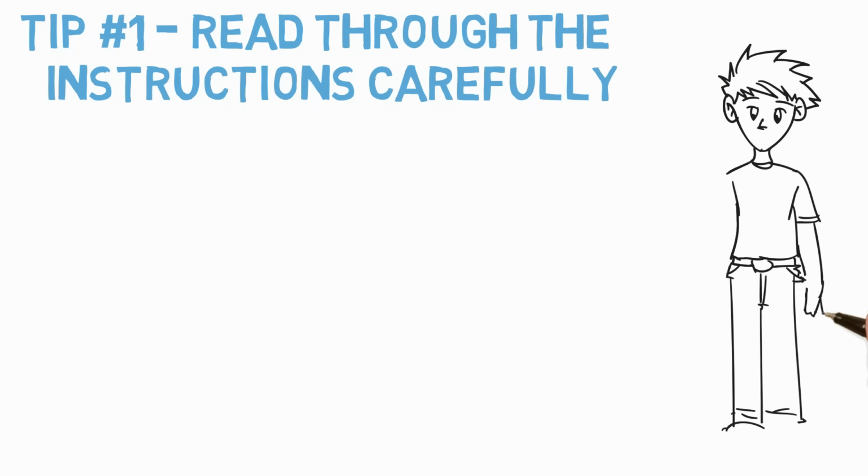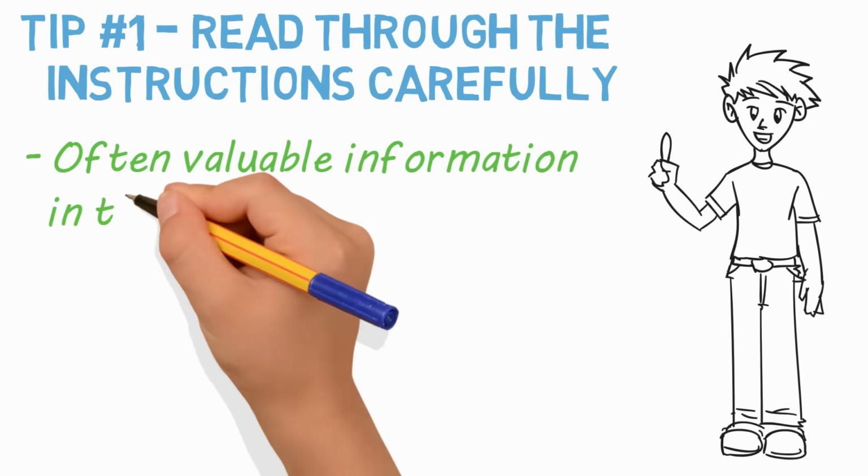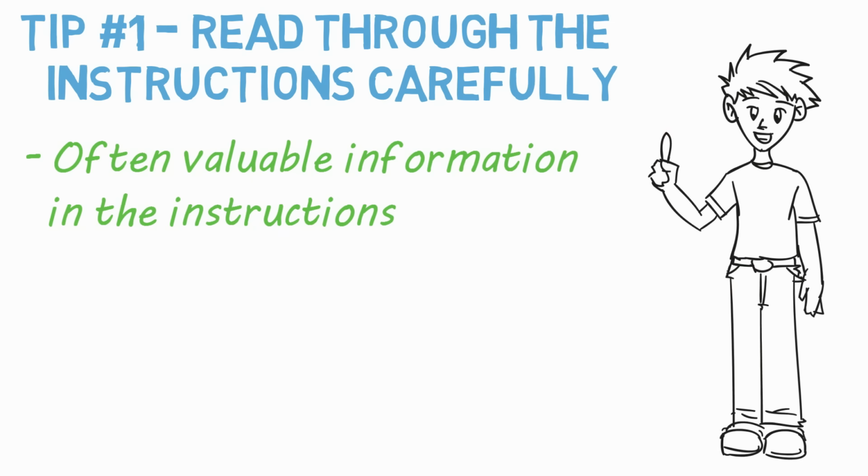I'm always shocked at how many students jump right into the test without reading the instructions, and maybe you're one of them. There is often valuable information in the instructions about how to take the test and what you are allowed to do, so read it first.